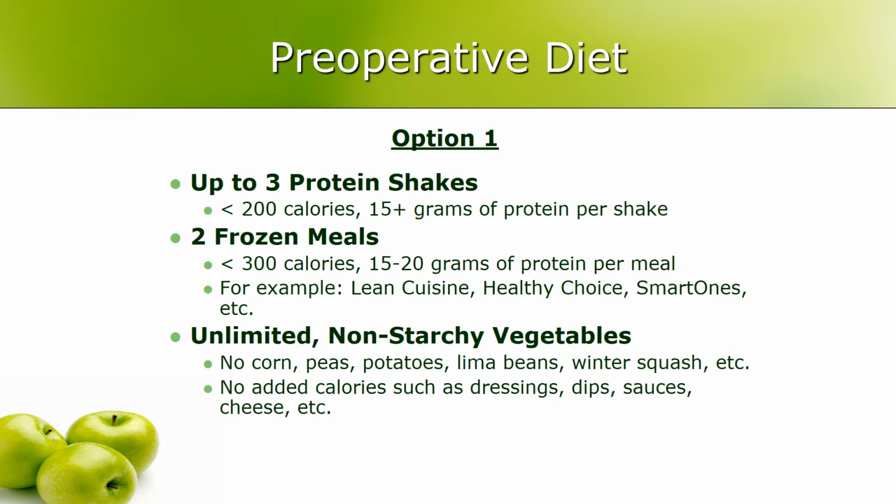Your frozen meals also have guidelines, so we want to make sure that they are less than 300 calories. You want to find something that's high protein, so it should be between about 15 to 20 grams of protein. And we also would like you to look for ones that are a little bit lower in sodium if possible. So try to aim for under around 600 milligrams of sodium per meal.